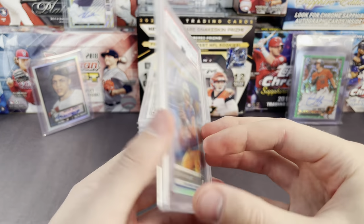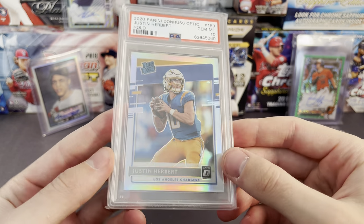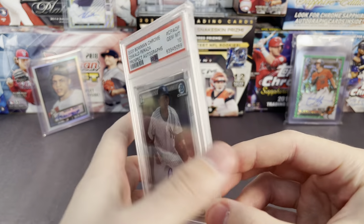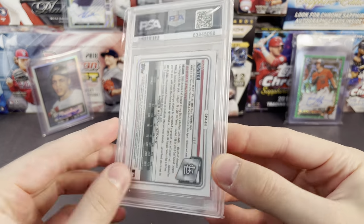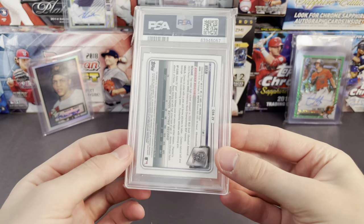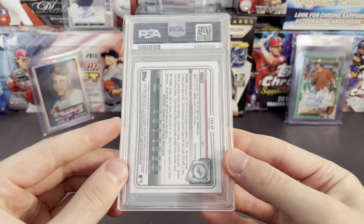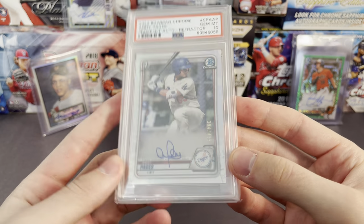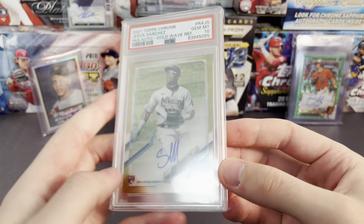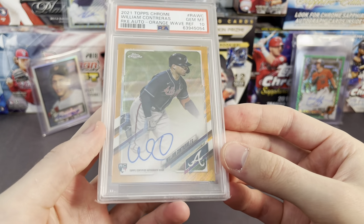Justin Herbert, got a 10, nice card right there. Justin Herbert holo, I think this was a CSG card, I want to say. Oswald, 10. Yvonne Herrera. Nice one there, Gold Shimmer PSA 10. Zach Veen, got a 9. Andy Pages, Refractor, got a 10. Jesus Sanchez, 20 out of 50, got a 10. William Contreras, out of 25, nice 10 right there.